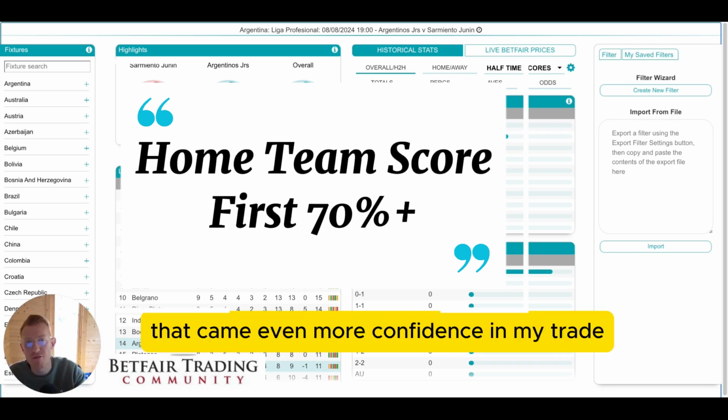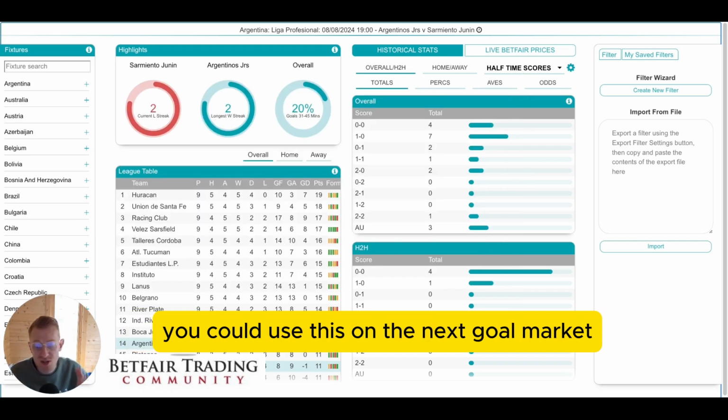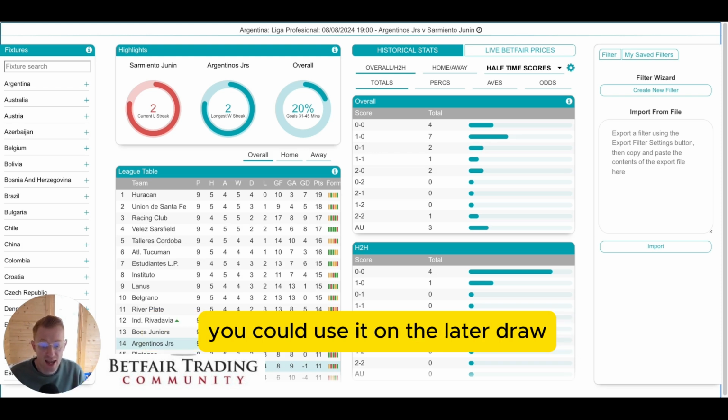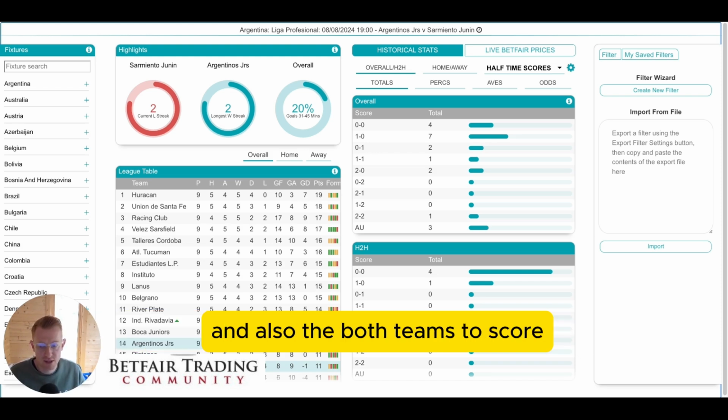Well, that gave me even more confidence in my trade. But you can use this on lots of different markets. You could use this on the next goal market. You could use it on the overs and the unders. You could use it on the lay the draw. You could also use it on the half-time, full-time markets, and also the both teams to score.